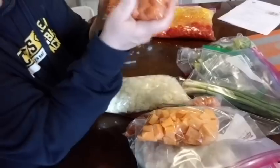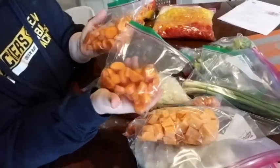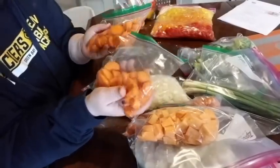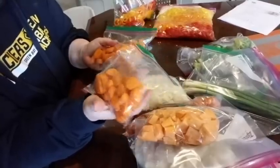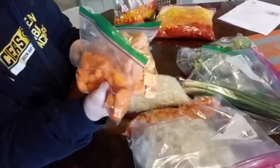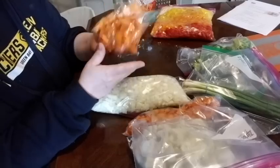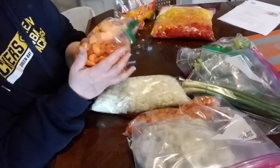We have 2 separate bags of carrots here. We have some for roasting for another supper, and then we have some for roasting with the power bowl. So that's going to go with the sweet potatoes. This sweet potatoes might be a couple servings too. It depends on what it looks like when I get it on the pan.